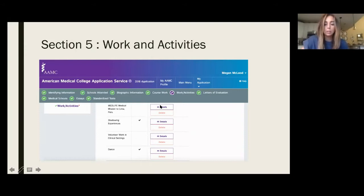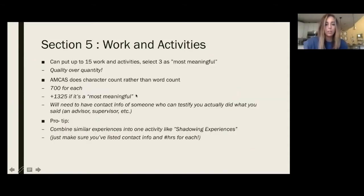And if you click this little details button, then you get to see some contact information. You have to put in contact information of an advisor or someone who can testify that you actually did that work or activity. And you're also going to have to put in an estimate of about how many hours you spent on that activity as well, and you'll get a little place to explain what you did. Let's see. Yep. So here I said you can put up to 15 work and activities.